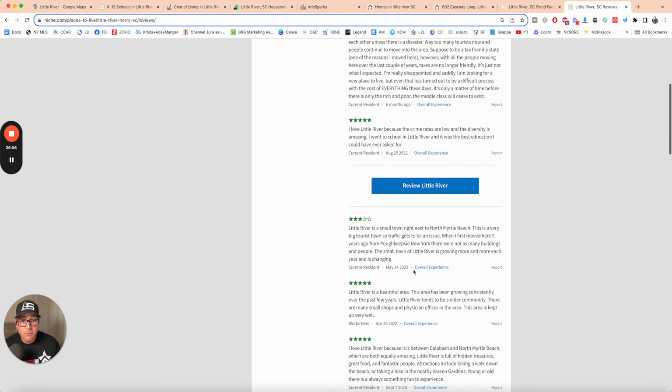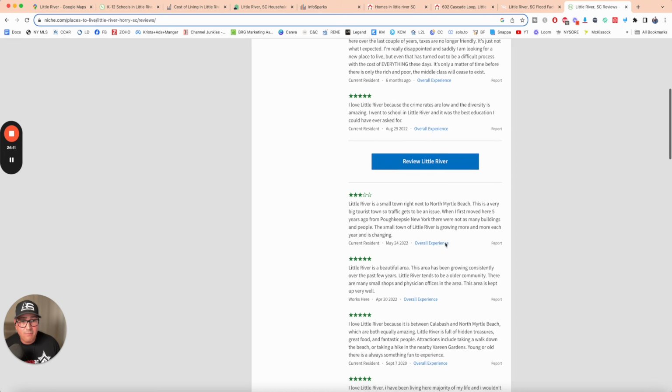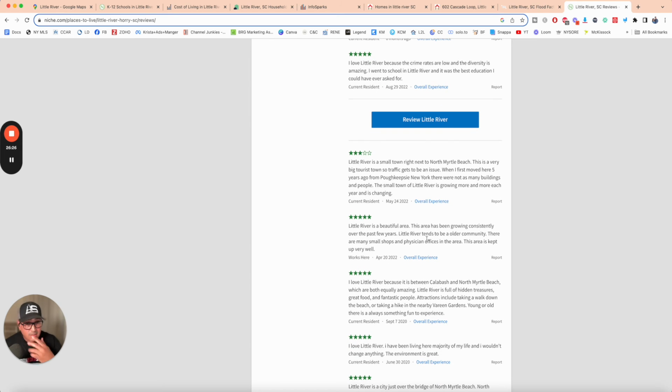So another person writes, Little River is a small town next to North Myrtle Beach. This is very big tourist town, so traffic gets to be the issue. When I first moved here 5 years ago from Poughkeepsie, New York, there were not as many buildings and people. The small town of Little River is growing more and more each year, and it's changing. So that's another person who doesn't like living in a tourist area. Again, you are living in a tourist area and it's something you have to deal with. But for me, the traffic is a non-issue because coming from New York, the traffic was ridiculous.